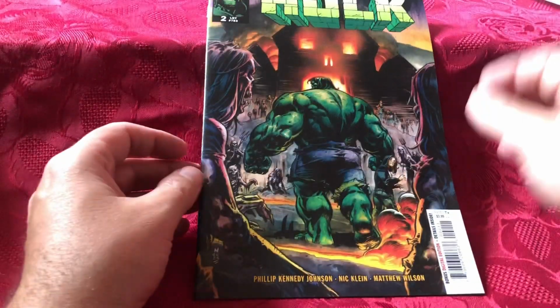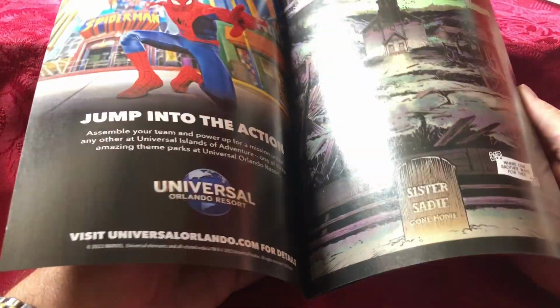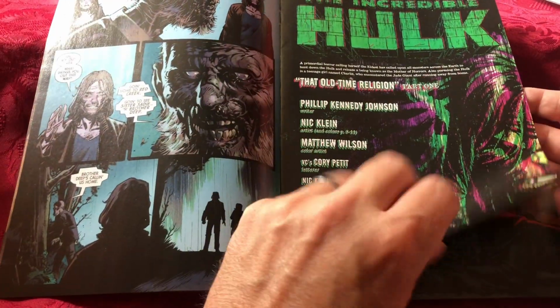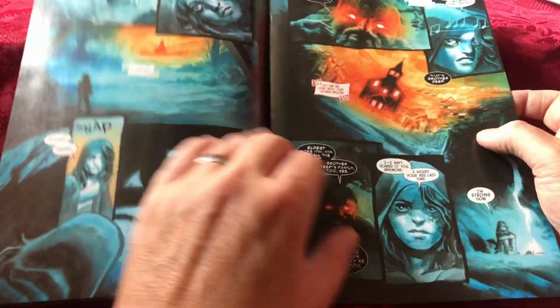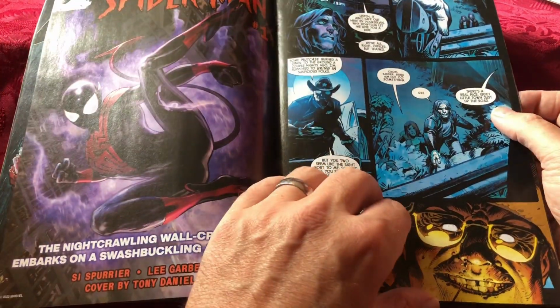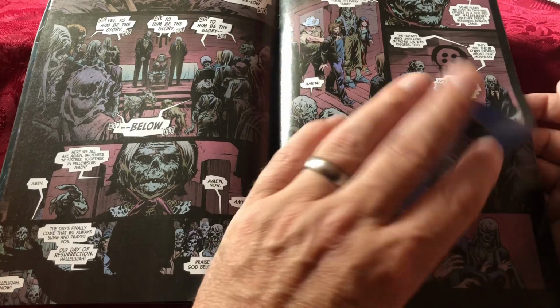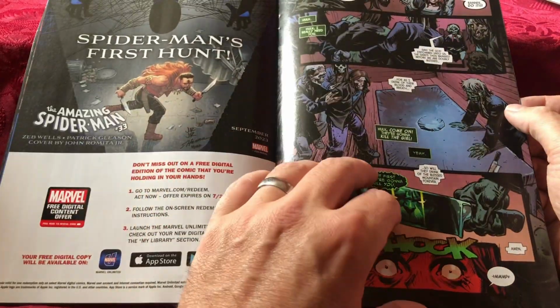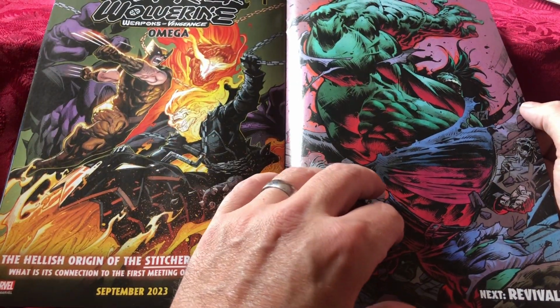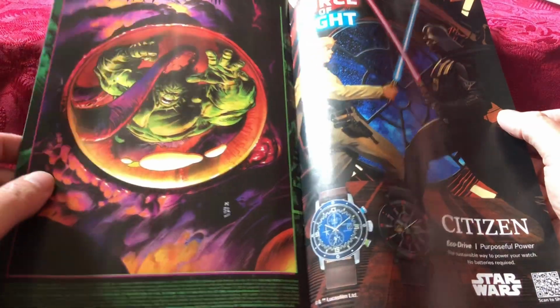Then we have issue 2 of the new Incredible Hulk series. It does look like the Hulk's gone more darker and horror-esque in this series here, which I like the look of. I think it suits the character, especially that Dr. Jekyll, Mr. Hyde vibe to the character that you have. So that's good.